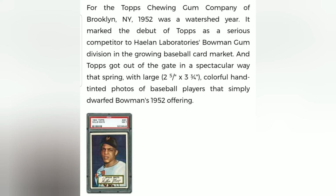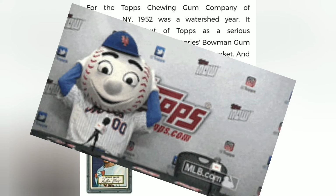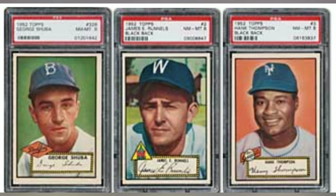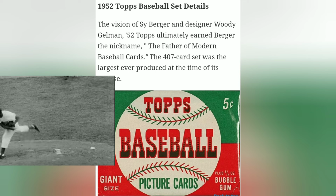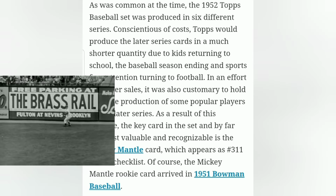1952 was the birth of modern baseball cards as we know it, the birth of Topps, its first official full card baseball set, and they continued to print from then on. The cards were an instant hit and much more attractive than Bowman, the only competitor at the time. Topps released a 407 card set, but not all at once. This was broken out in 6 different distribution release times.